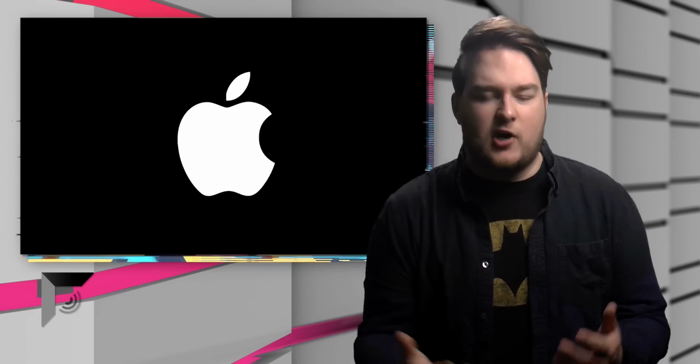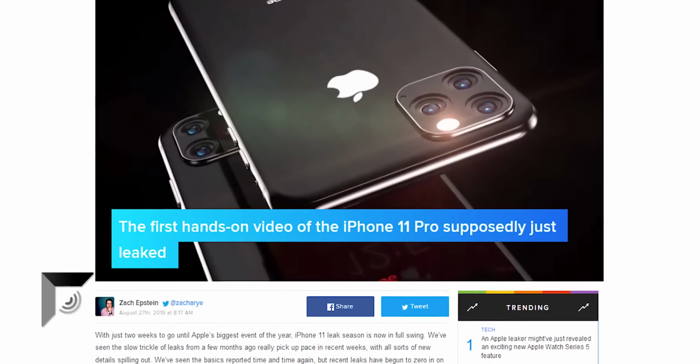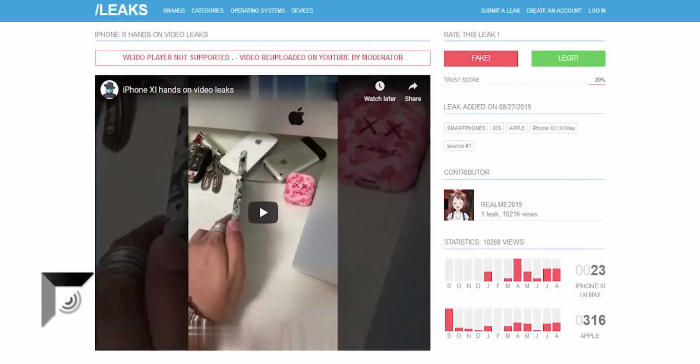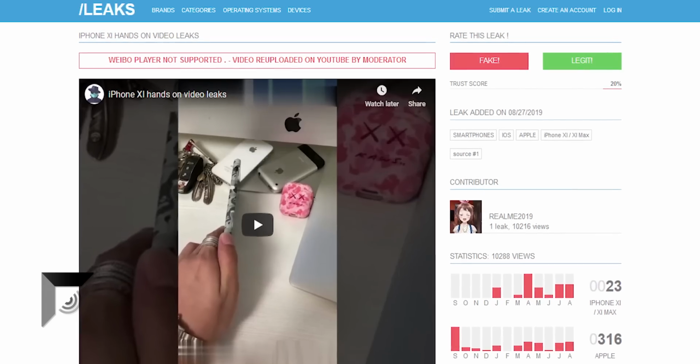And it twists my nutsack up to even have to talk about this in an episode, but tech blogs keep reporting it like it's a real thing. BGR, you dingleberries. The first hands-on of the iPhone 11 Pro supposedly just leaked. No. Slashleaks even did the same thing. You guys know it's not the real thing. Just quit. If it's obviously not real, you know it's not real. Why waste your time and everybody else's time? Oh, that's what I'm doing, huh?